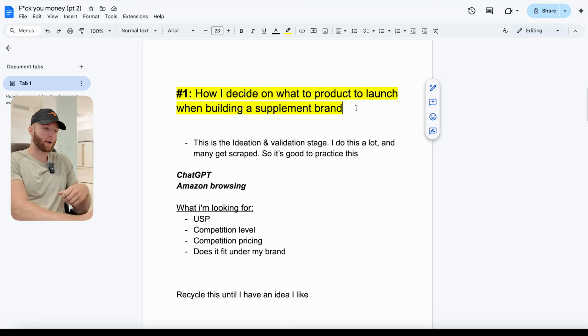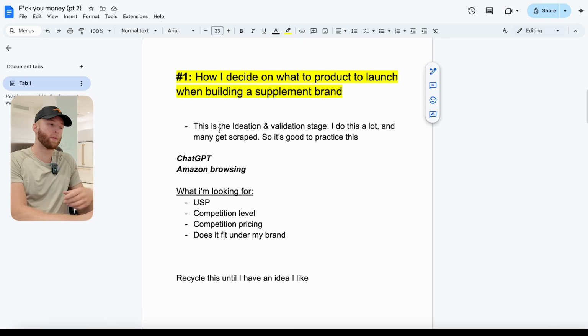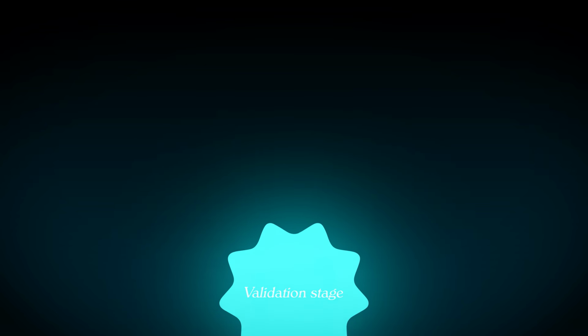Here's how I decide on what products to launch. So I actually do use AI a lot. I used to be kind of skeptical, but it has changed my entire business. So I'm going to run you through that. And this is really the ideation stage and the validation stage. Okay. So this is when I'm coming up with ideas.